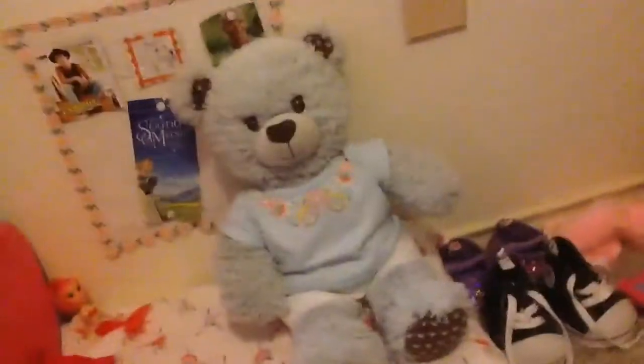I want to show my poster board. Okay, we can show that. All right, everybody. So now we're going to show you my poster board, which is above my bed. And my mom's going to tell you how she made it. And yeah.